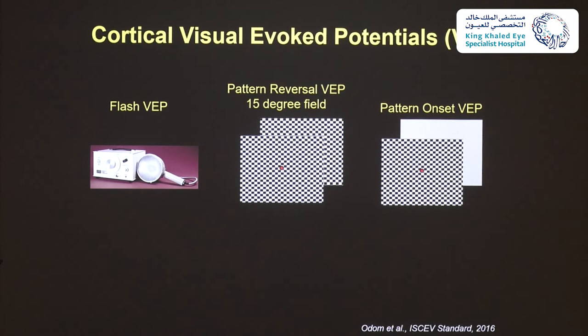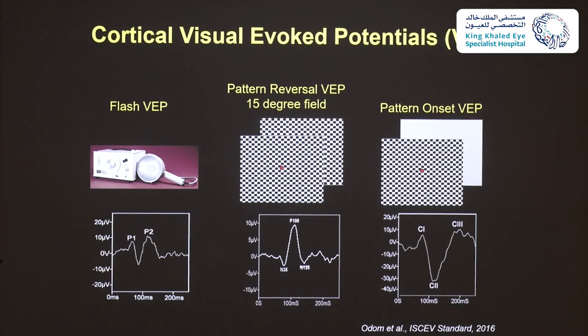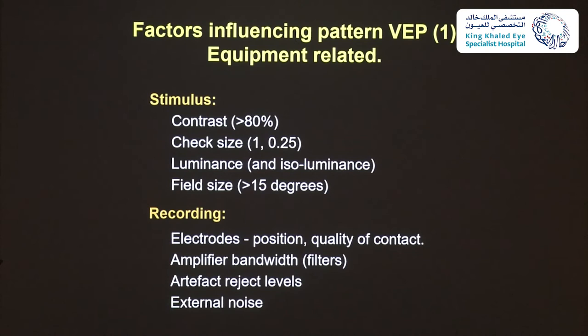Okay. So I'm not going to dwell on this for such a long time, but the pattern reversal VEP has a major positivity at 100 milliseconds, and this is what you really look for when you interpret the VEP. The pattern onset VEP has a little bit more complexity. I'm not going to dwell on it at this stage. So again, if you change the contrast of your monitor, or if you don't even calibrate your monitor, sometimes it can give you lower contrast, and then your responses might be different to what you would expect. The check size, the smaller they are, the higher the resolution.